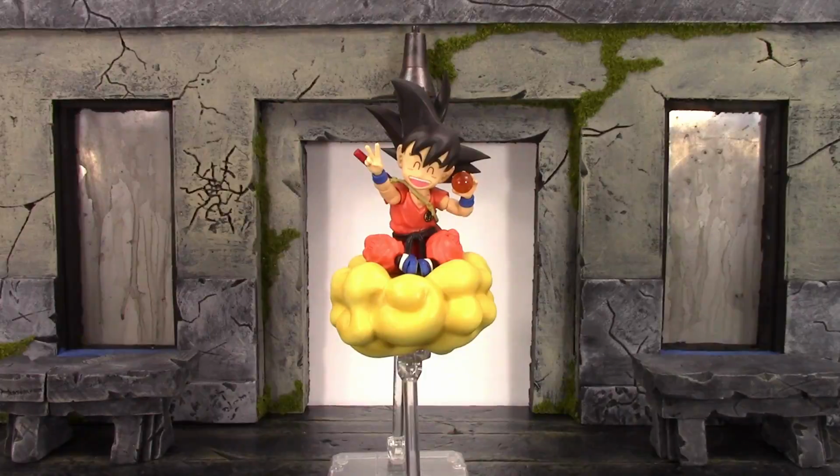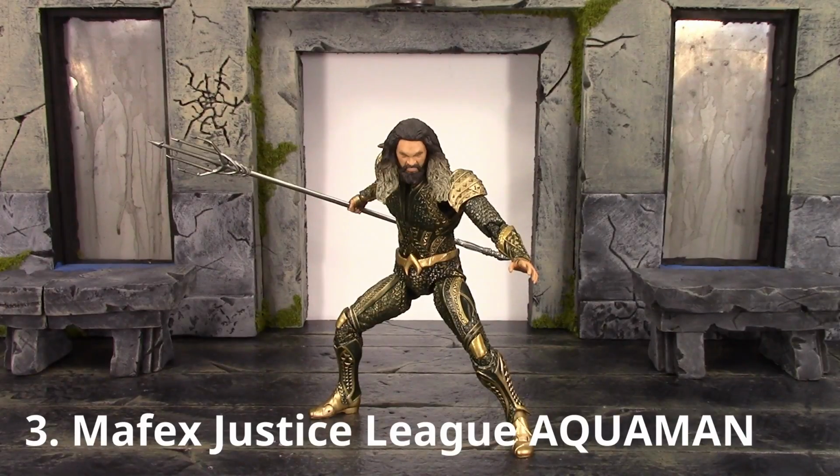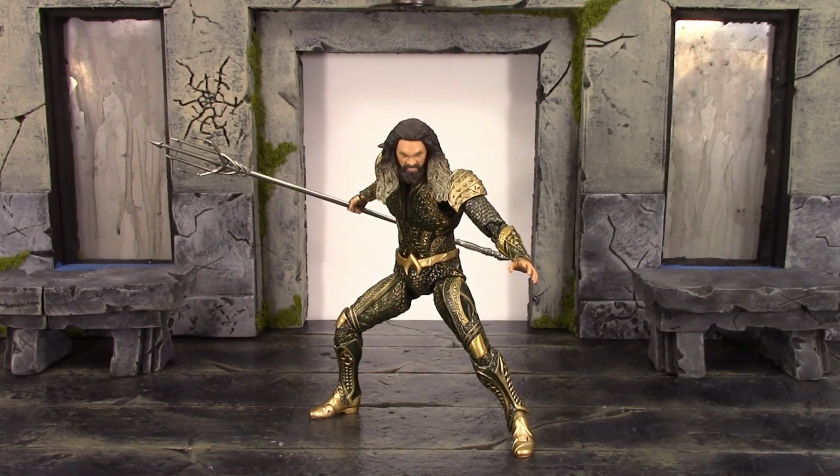Now moving on to my top 3 figures of 2018. Coming in at number 3 might be a surprise to a lot of you, and that is the Mafex Justice League Aquaman. Personally, I love Jason Momoa's Aquaman. I think he makes the character really awesome and really cool, and I really dig the hell out of this figure. I think Mafex did a superb job with it.